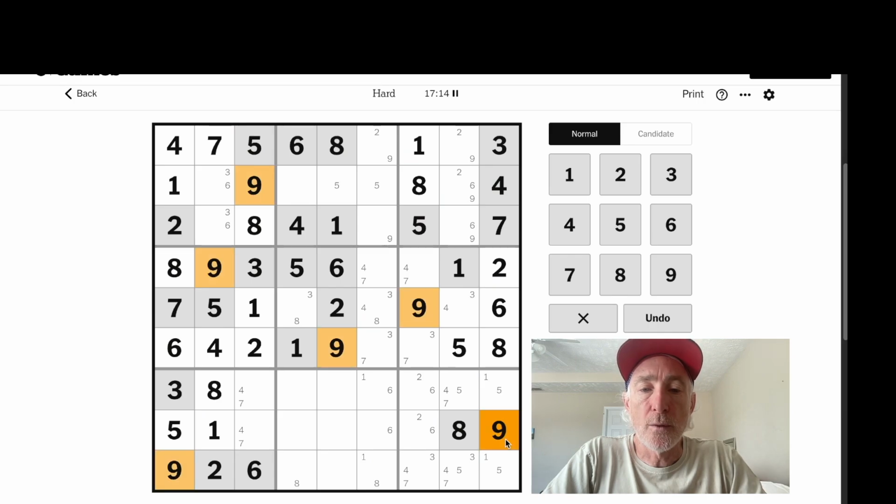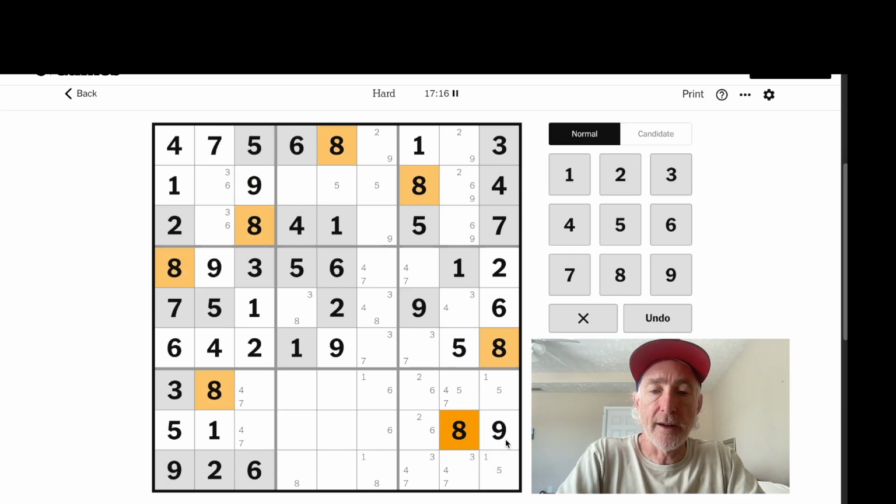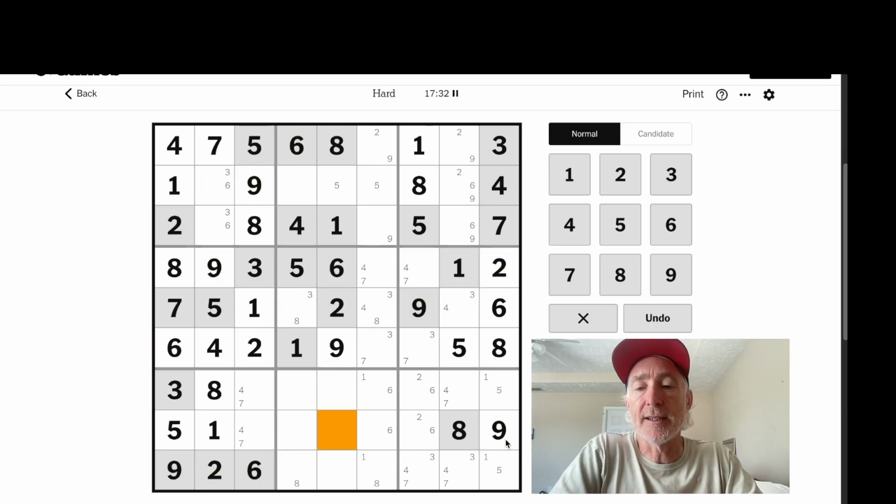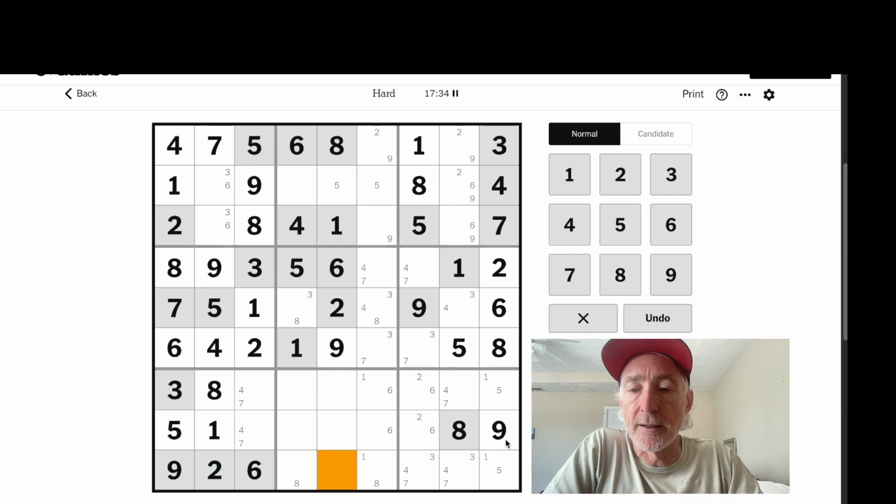Okay, so we have 1, 5. That takes 5 out of these cells. We have 3, 4, 7. Okay. We should be finishing up here. This is pretty much, I think, done. We still don't have any place digits in this box. That's interesting.